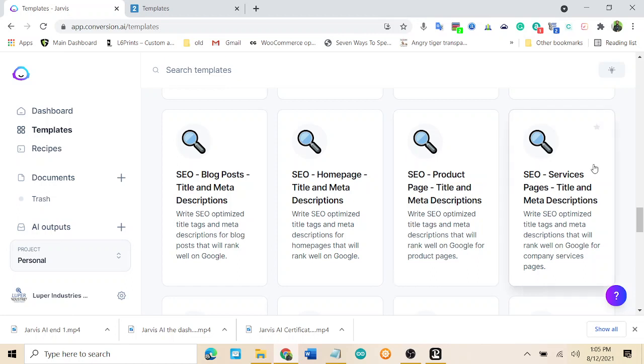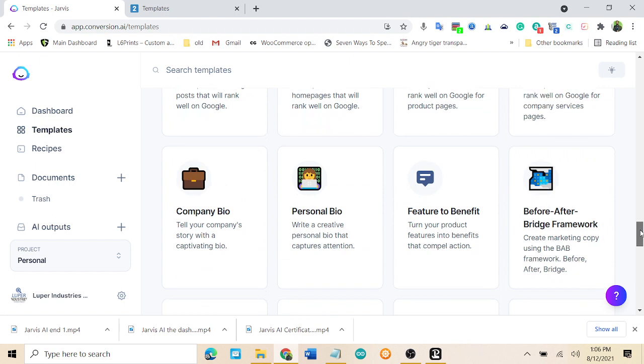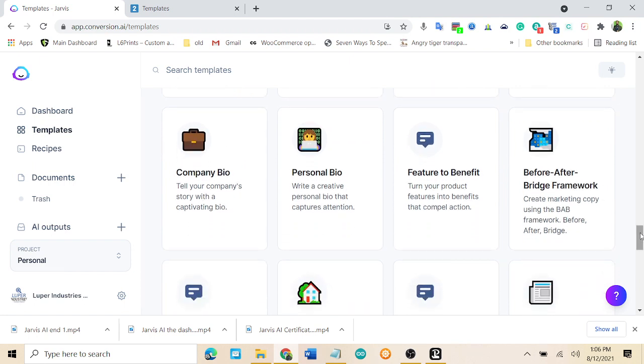SEO service pages, like I said, in my business, in pest control, or with my SEO business, you really want to make sure you SEO this stuff. You've got to get it search engine optimized to rank well on Google. Page one is what it's all about. Company bio. Some people can get really boring in their company bio. You really want to have it captivating, and that's going to help you with that.